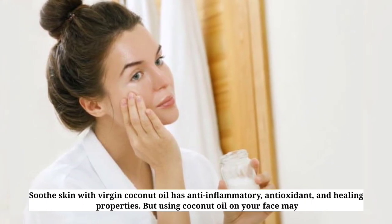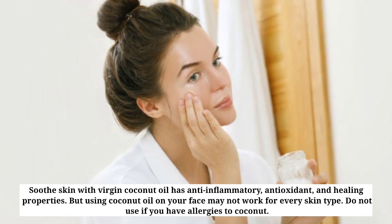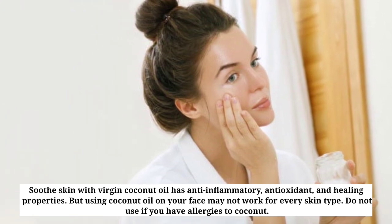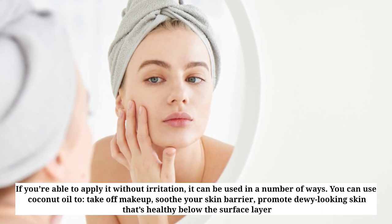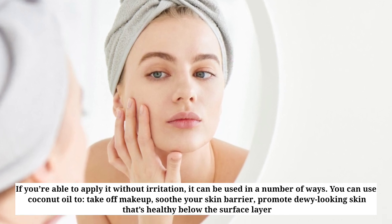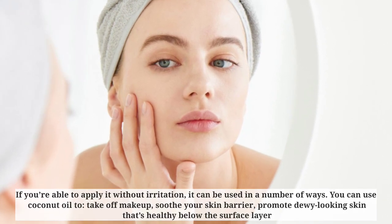Soothe skin with virgin coconut oil. It has anti-inflammatory, antioxidant, and healing properties, but using coconut oil on your face may not work for every skin type. Do not use if you have allergies to coconut. If you're able to apply it without irritation, it can be used in a number of ways. You can use coconut oil to take off makeup, soothe your skin barrier, and promote dewy-looking skin that's healthy below the surface layer.